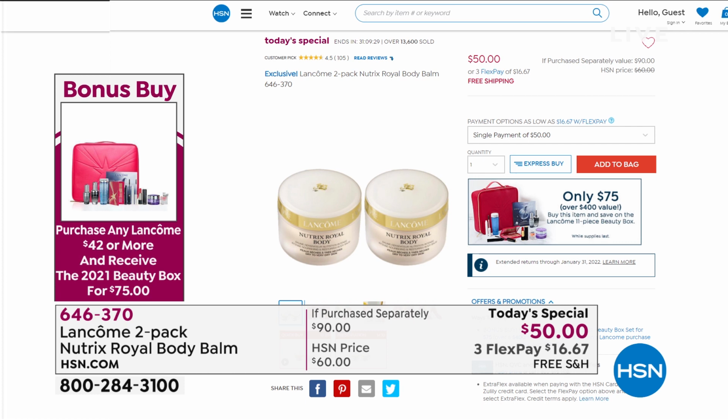It's the coolest thing, made in France, of course, it's Lancome, but here's the thing, anywhere else, one of these full-size body balms is $45. We're offering two, people are stocking up. You get a bonus buy that is just off the charts incredible. Basically, it's over $400 worth of Lancome, their number one top selling products and serums.